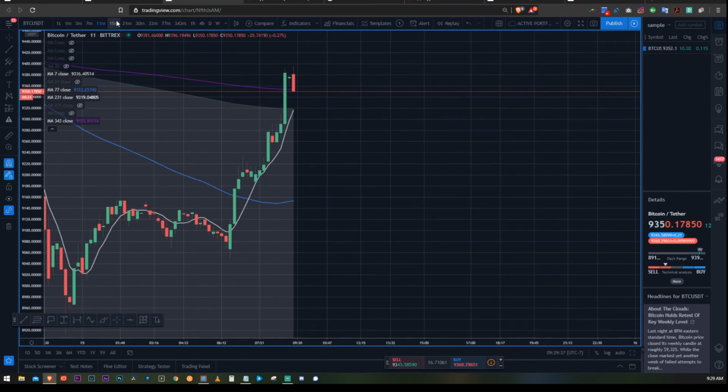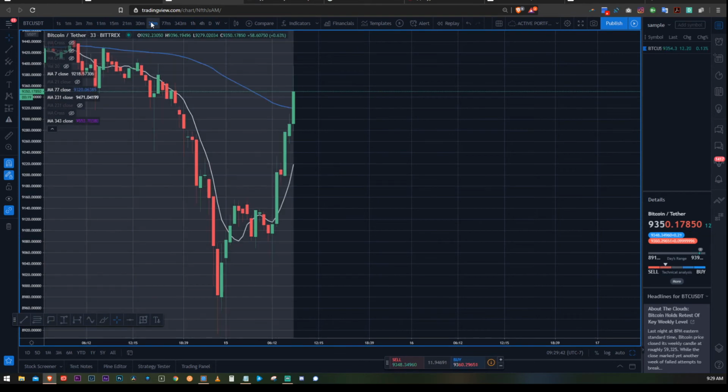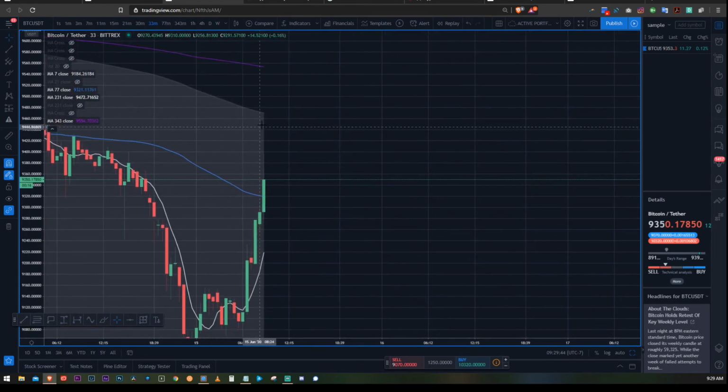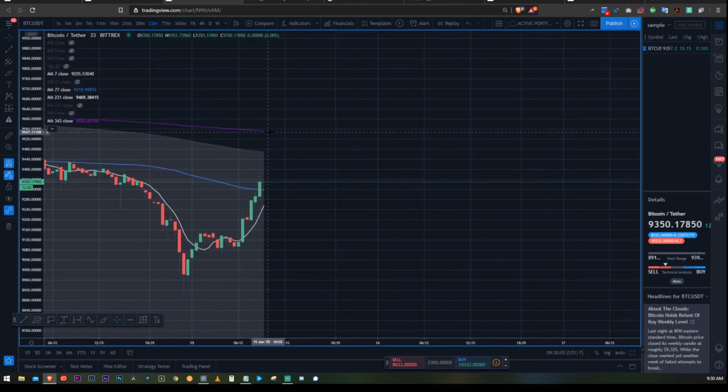Okay, now move on to the 21. Actually, we'll skip the 21. We'll go right to the 33-minute. Now on the 33-minute chart, we're still way under, right? This is telling us that, look, Teddy, we're going to need a lot of buy side action to move this white line over this gray line here, this 231 line. We're going to need a lot. And to get it over this 343, bro, we're going to need a lot of action. We're going to need the Bitcoin price to be hitting the 9500s, 95 something, probably in here.